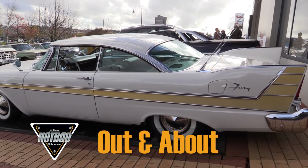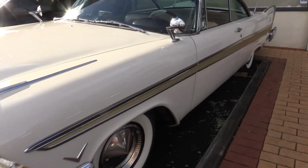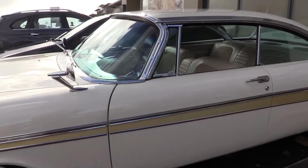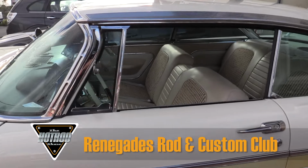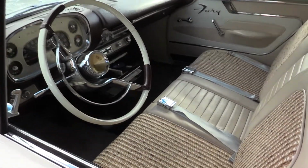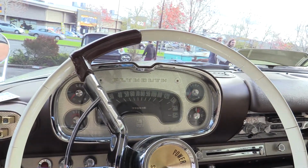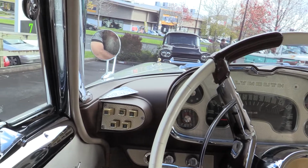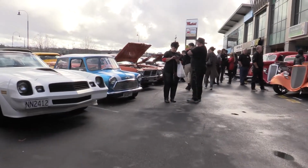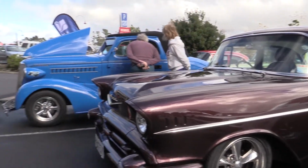Here we are at the Renegade Rod and Custom Club show. These are a great bunch of people. They are fundraising for everyone all year round, and now it's their turn. Good on you guys, you're just fantastic. There was a great turnout too, about 80 cars I think I counted.